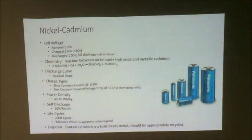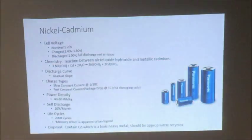Nickel cadmium batteries, I won't spend too much time on them because they're passé now. This is a couple of examples of nickel cadmium battery packs. They're not used so much anymore, mostly because of their environmental liability. Particularly the cadmium is not a good thing to dump in a landfill, and there are other alternatives that provide power and an advantage that they don't have.